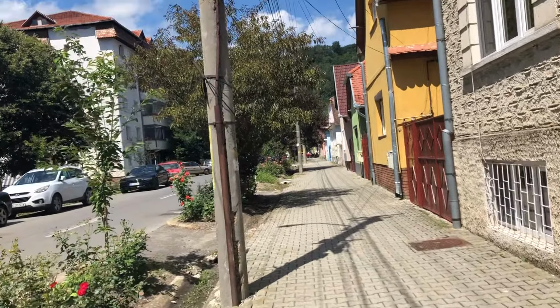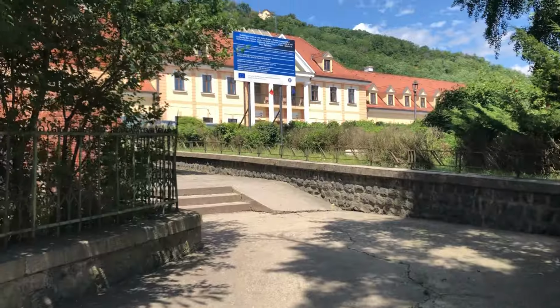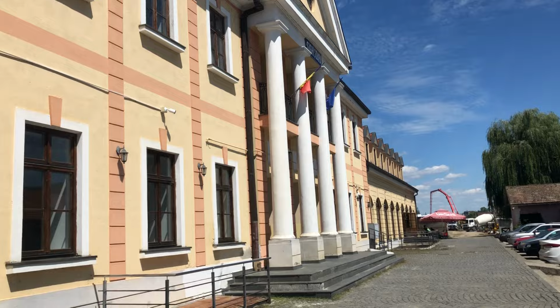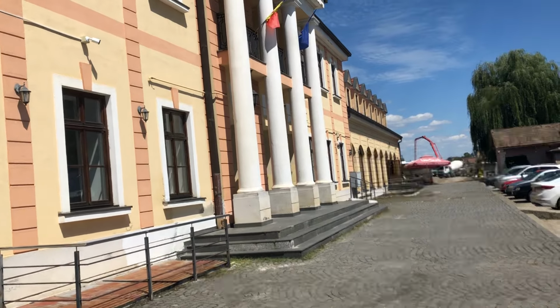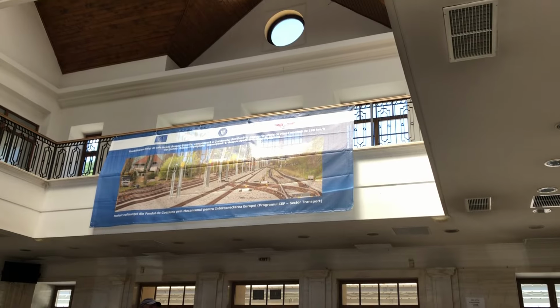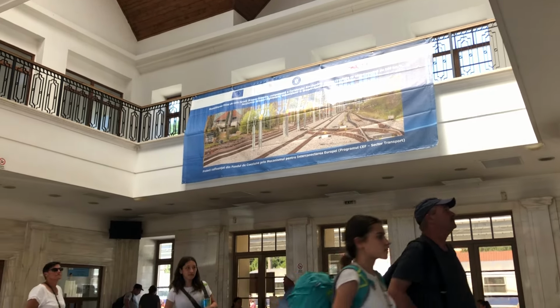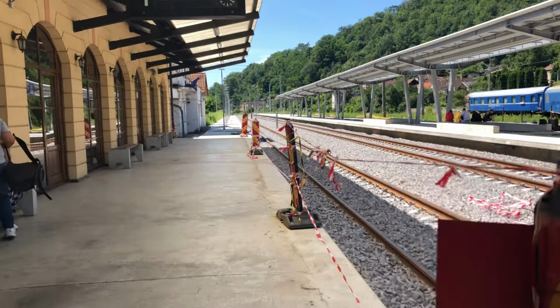To the train station. It was very hot inside, so we went outside to wait.